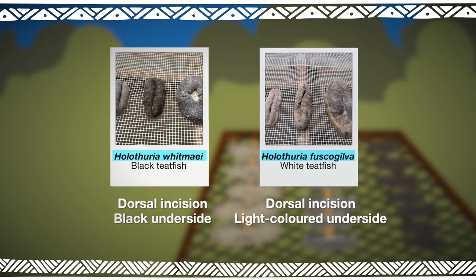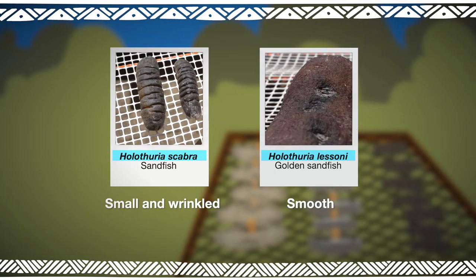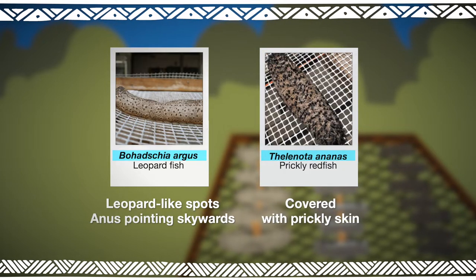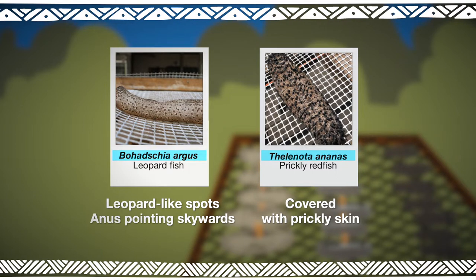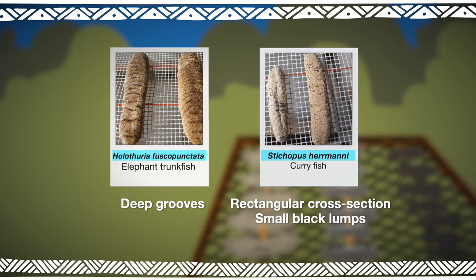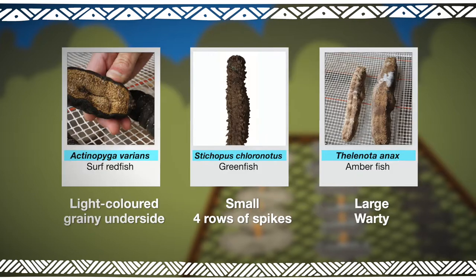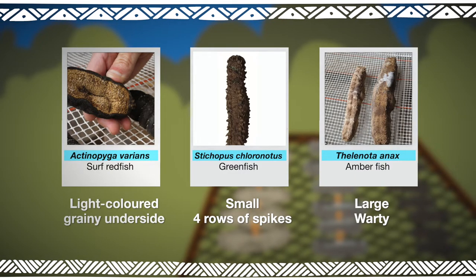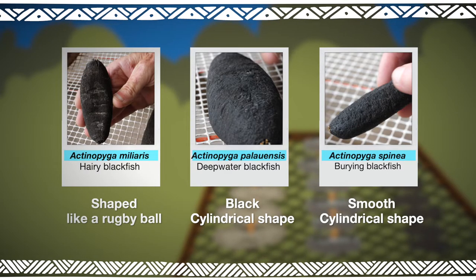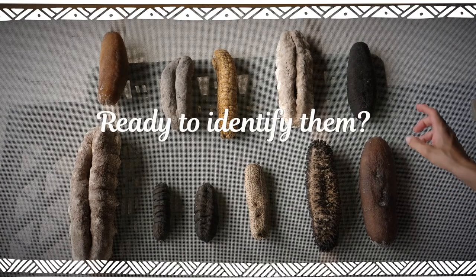And here is a summary for you. Ready to identify them?